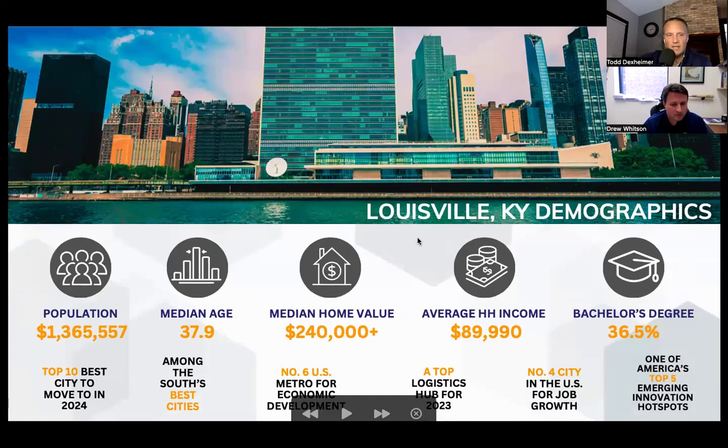That brings in a lot of people to Louisville as well. Some key demographics about Louisville: population's strong and it continues to grow. One of the things that I love about Louisville right now is that it's been one of the top U.S. markets for job growth. And, don't quote me on this because I've got to look at it again, but I was reading an article the other day and I'm almost positive that Louisville was number 2 in the country for job growth. So it's really, really strong. We're seeing great job growth, and great income growth along with that. It's got some of the best income growth in the country as well.